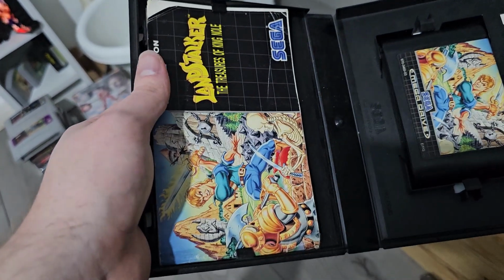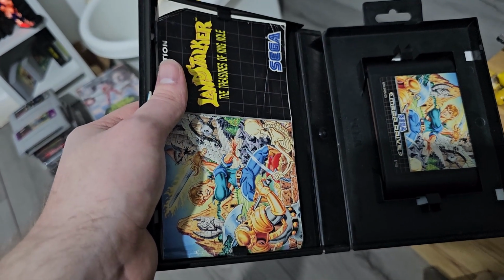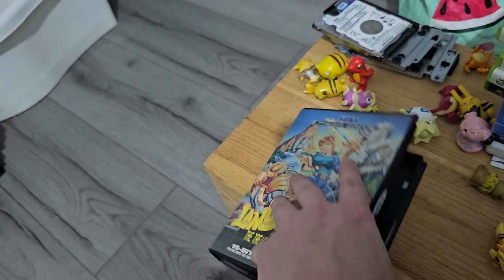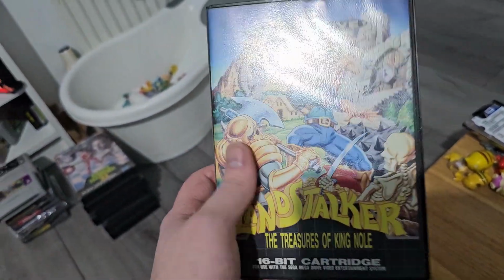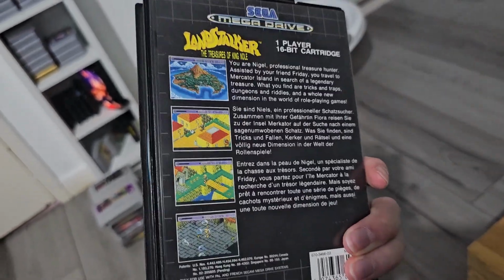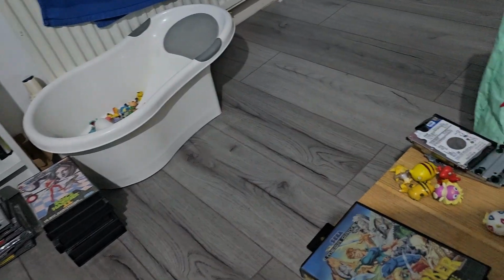The manual is taped together, it's just the front and back covers, they came off. And I got the game for like £50 all in, which CEX sell on without the manual for £70. So £50 for a complete copy. I don't really care about the manual's condition as long as it's all there, I'm quite happy with that. So Landstalker, I think Alundra was like a spiritual successor to this as well, so it's partly why it was on my radar.